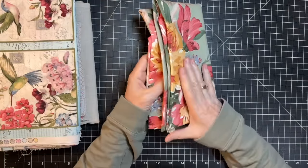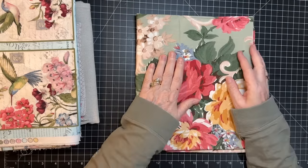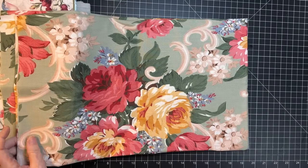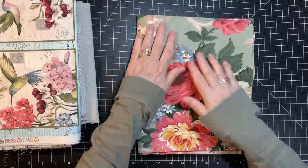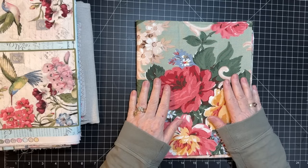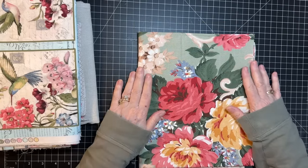Well, then I found this bark cloth-ish. Yeah, it is bark cloth, but it feels newer than the 50s bark cloth. So I don't know if it's a reproduction or exactly what, but I think it would make a lovely outside cover of a journal. So we'll keep that. I don't know what exactly will go on the inside. Maybe that will reveal itself at some point.